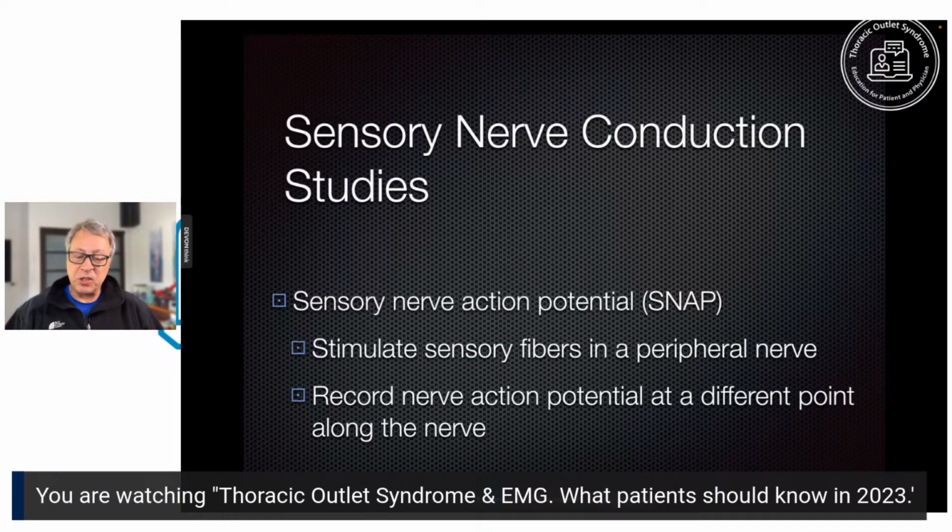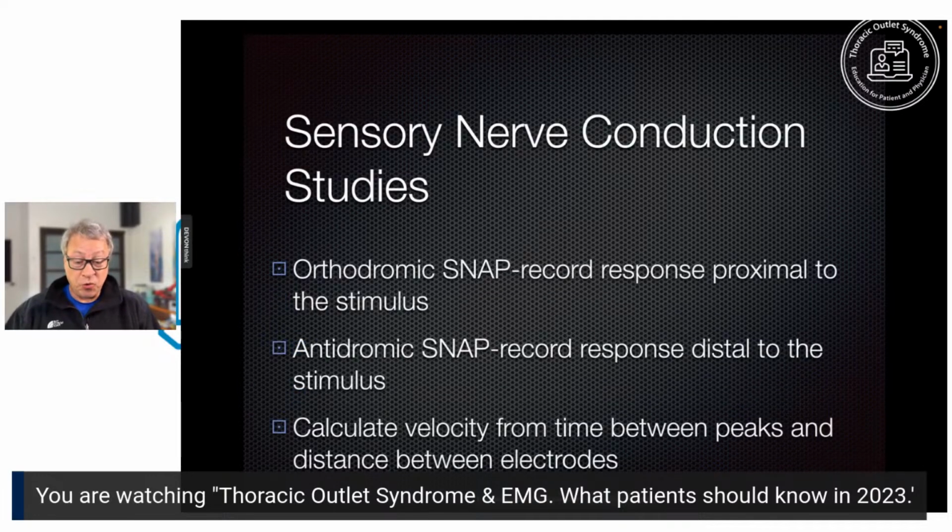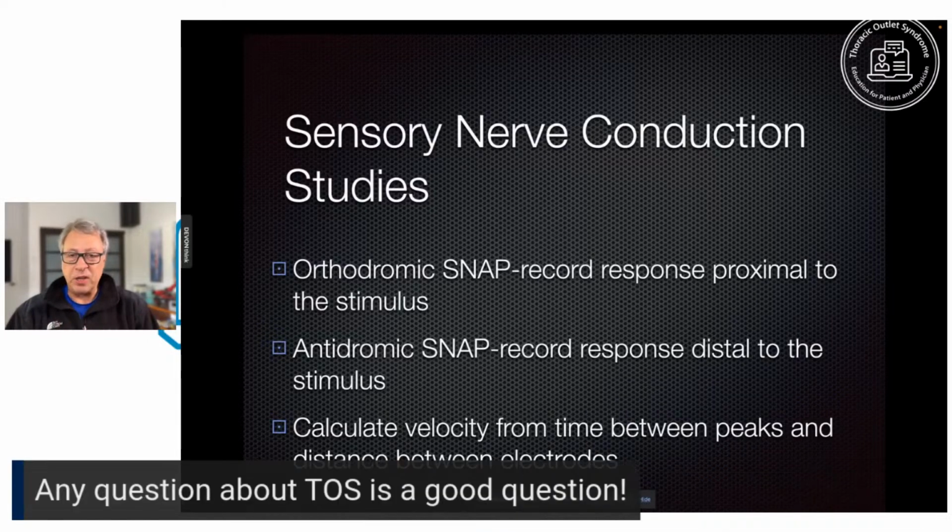So what you do is you stimulate the sensory nerve in a peripheral nerve at some point, and you record this SNAP, this electrical wave, at a different point along the nerve. You can do it in one of two ways, orthodromic or antidromic. Orthodromic means you follow the normal direction of the sensory nerve. So normally there are sensory nerves in your finger that go up through this tunnel, up your arm towards your brain. Okay, if you start here and you record here, then you're going to get an orthodromic SNAP. If you start here and stimulate and you see what happens here, that's going against the direction of the sensory nerve. It's called antidromic. And both are used for various types of peripheral nerves.